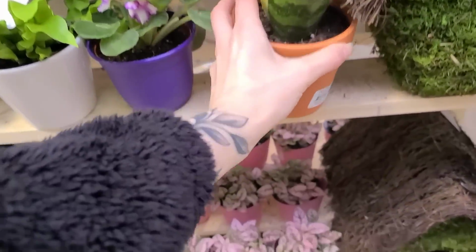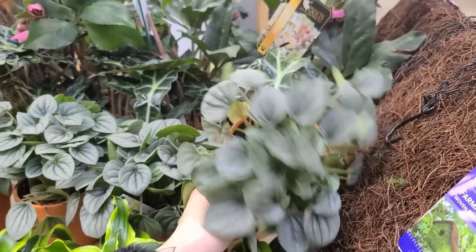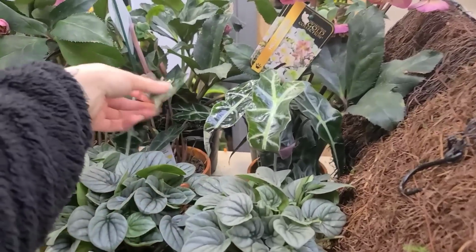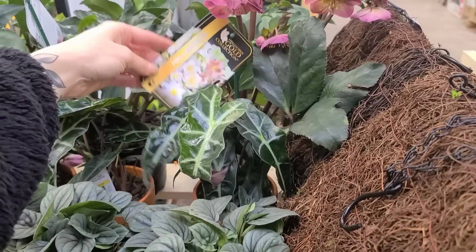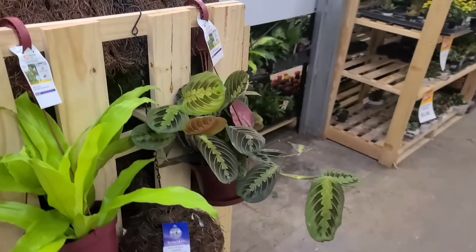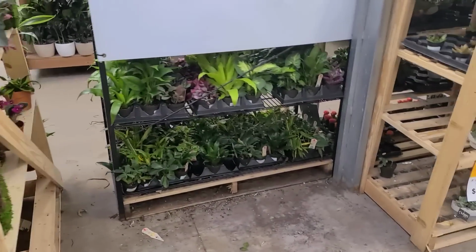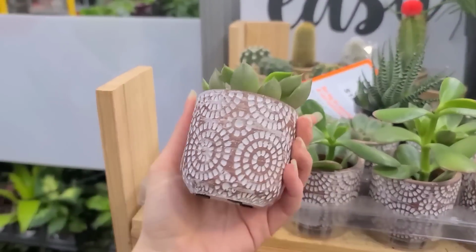Anyway, I'm looking at this snake plant because I want to get a new one for my grandma. She wants a nice big one. So yeah, I was just looking. That one was looking good, but it's not big enough. I want to get her a bigger one than that. And yeah, some peperomias and stuff over there. Another hanging maranta. And then there's some more little cacti and succulents here.